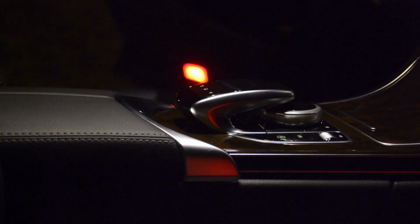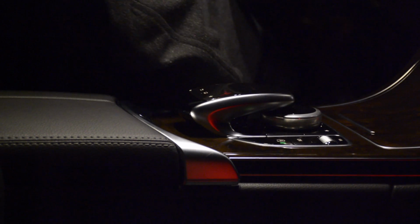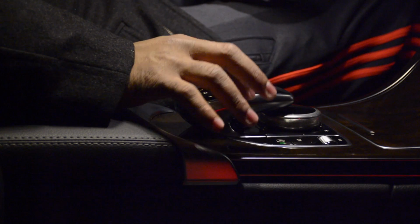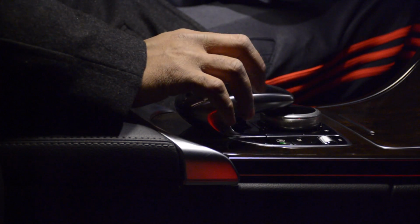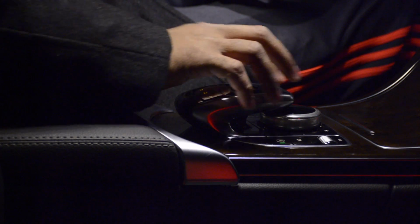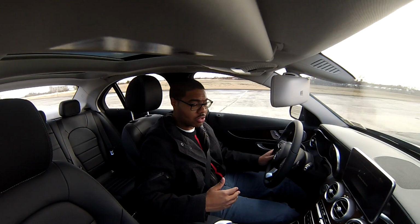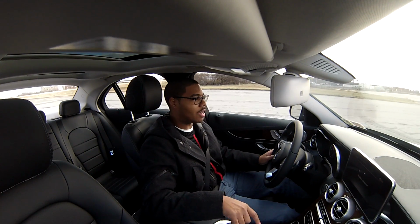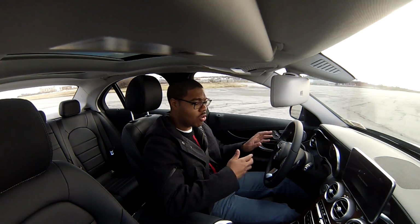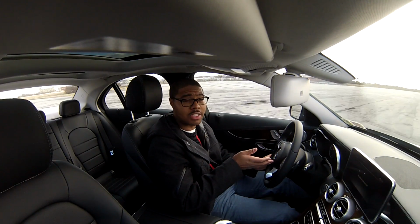touchpad that actually works with the interface of the touchscreen, so you can swipe letters to spell something like a navigation address, or you can search through your music. You can actually go through settings if you want to go to your telephone. You can write the person's name in that you want to call, but of course you also do have voice command in the car.